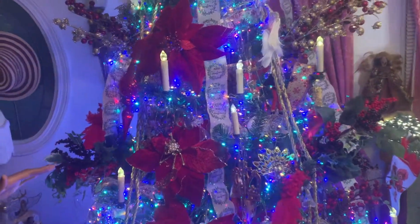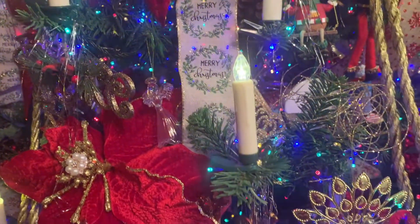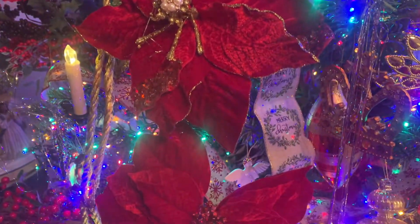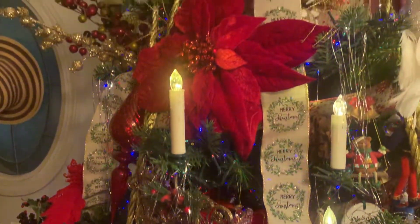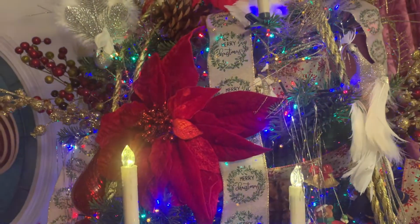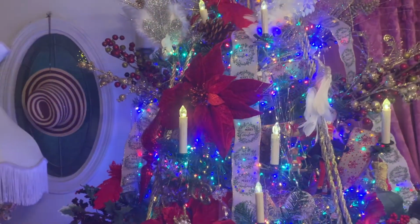It has different settings. The setting we have right now is a multicolored light setting, on a fade in and fade out. This tree will go from, if I wanted to keep it up on the 4th of July, blue and red, and it's just really beautiful. I'm going to turn out the lights to show you exactly how it looks, but first I wanted to show you a couple things.